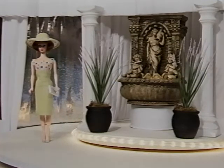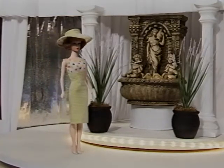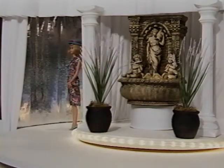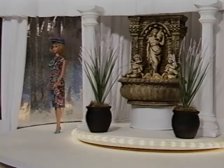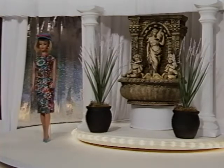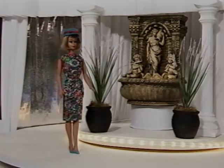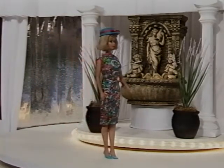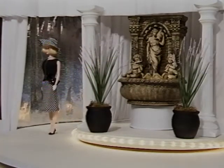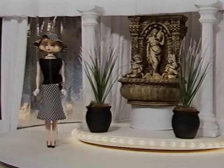Fashion number 1649, Lunch on the Terrace. Fashion number 1650, Outdoor Art Show. Fashion number 1652, Pretty as a Picture.